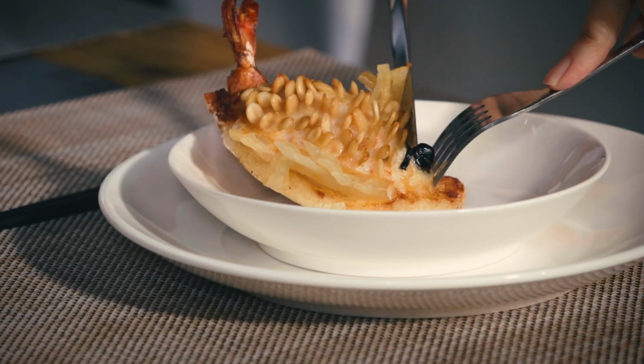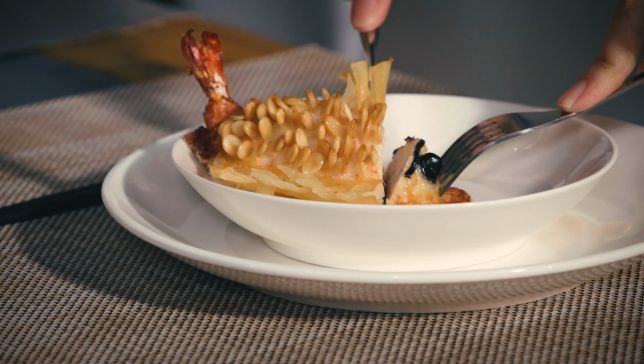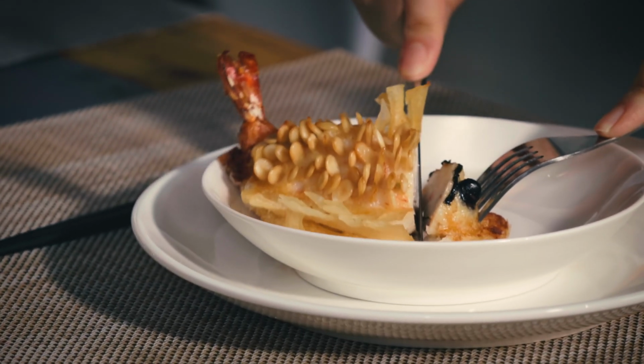I got a 5 and a 7-year-old, and I feel like every time I see food in shapes that's different and unique, it's like, ooh, they're gonna love this because it's fun, right? Yes. Before you even eat it, it's fun.